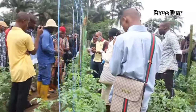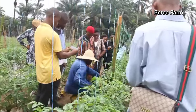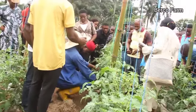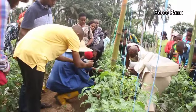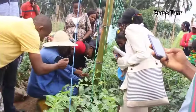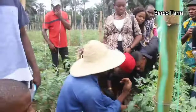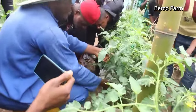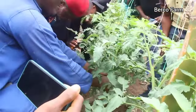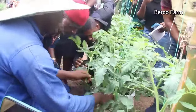Now, as you see it, at this level, when we talk about pruning, these are the side shoots. This is the side shoot. All these ones are side shoots. Those below from this level, the right thing is that we should prune them. These are things you do.